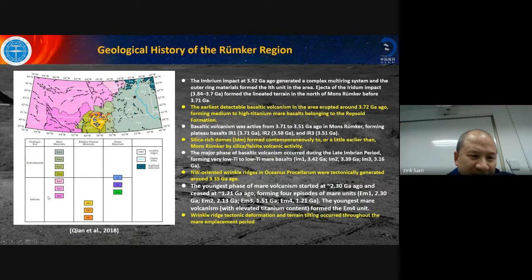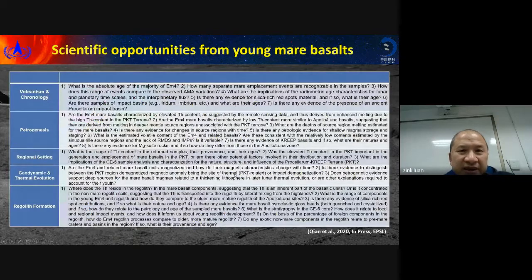One is the Imbrian. It includes some volcanic mare materials and some dome materials, and lasts to the Eratosthenian. It's very young. As I said before, the volcanic rocks are as young as 1.2 billion years old, with EM4. It's the youngest volcanic unit. Here is the list of the scientific opportunities from the young mare basalt. This paper has been accepted by EPSL.